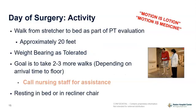Once you are transferred from PACU to your room on the surgical unit, you will walk from the stretcher to your bed with the walker as part of the physical therapy initial evaluation. Goal is to walk 2 to 3 more times during the day, depending on your arrival time to the floor. Remember to always call staff for assistance before getting out of bed.